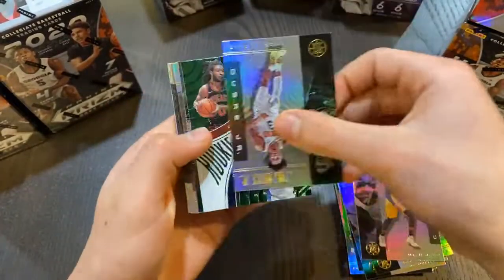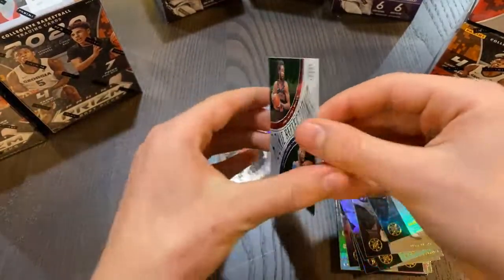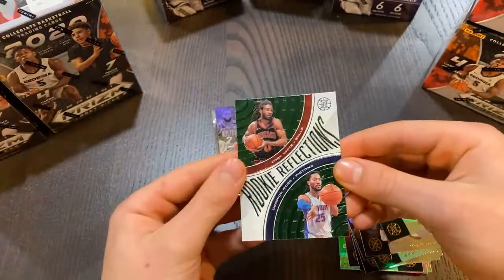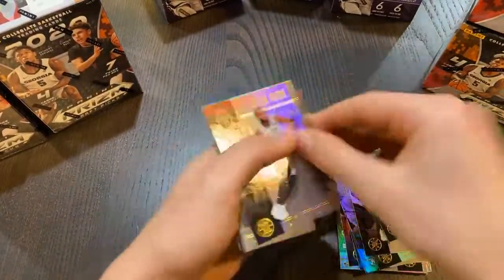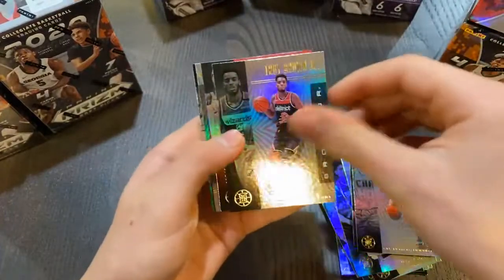Some kind of inserts. Wow, Coby White, Rookie Reflections with Derrick Rose on it. Looks like a green parallel. Not numbered, but a nice card there. I believe it goes to the Chicago Bulls. First Coby White of the night. A green parallel. Jaylen Brown, Naz Reid, Gary Harris, Cody Zeller, Troy Brown Jr.